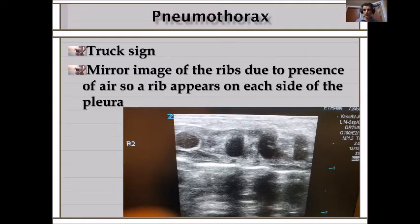Good. So that's a superficial probe. That's the hockey stick. That is the transverse probe. That is the straight probe. That is not the curvilinear. The curvilinear is a cone shape and it's for deep structure. The curvilinear is of low frequency and for deep structure.